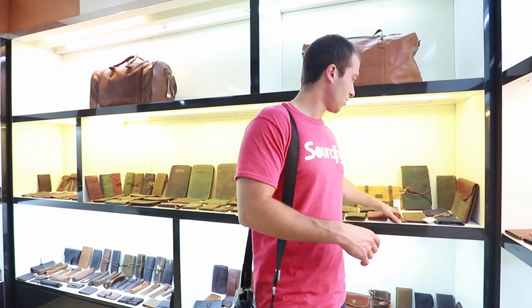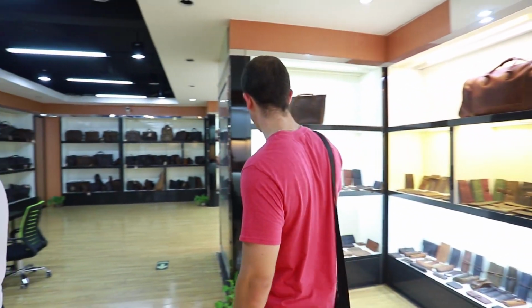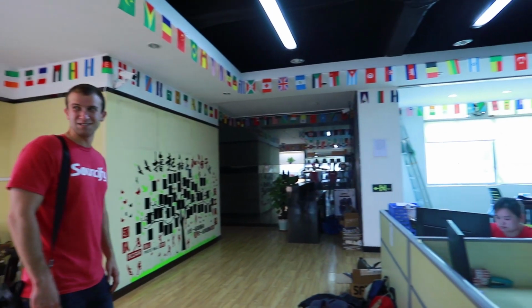And how much does this wallet cost to produce? About maybe 5 RMB. So you can produce it for $4 or so. Maybe you sell this online for $20 to $25. Pretty good margin. And then they can also do some phone cases. Phone cases as well. So really some nice products here. We're just trying to get new business, right?